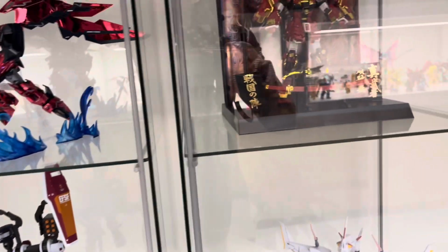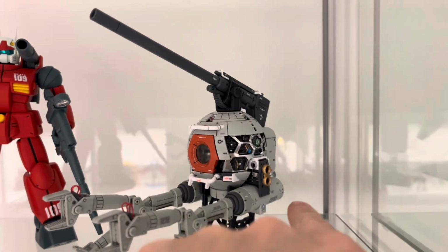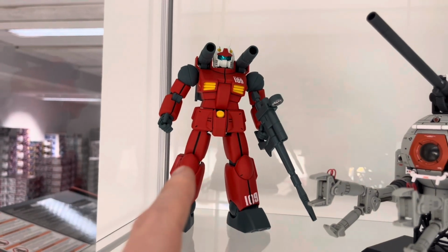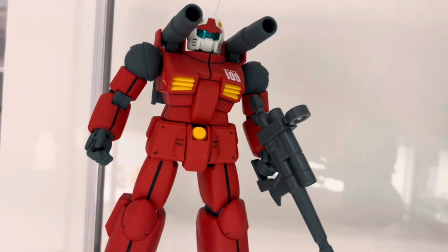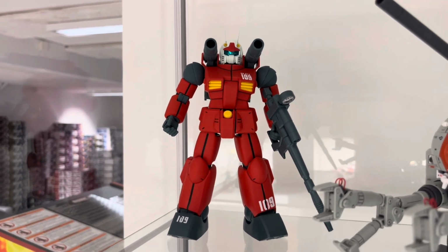Well, then we have the MG Ball, one of my more fun kits. I just peeled off the side so you can see that I actually detailed the inside. This was built by one of my customers at a convention. I just matte coated him and put decals on him and panel lined him. So that is actually the only one I haven't built myself.